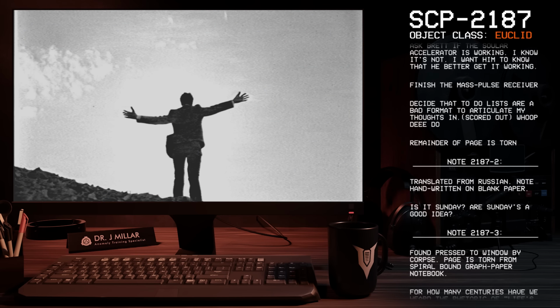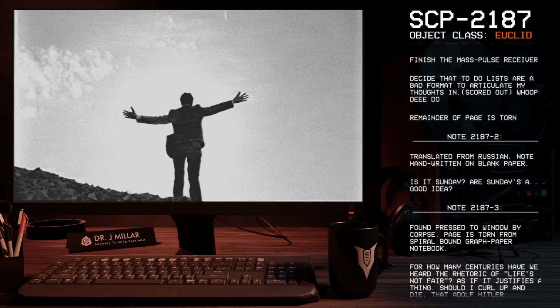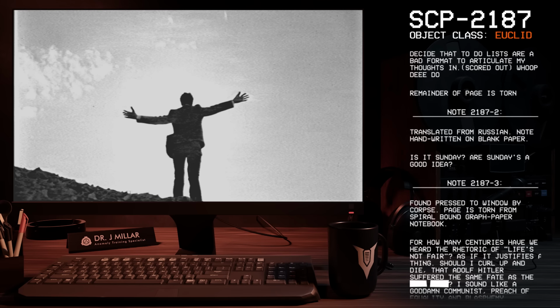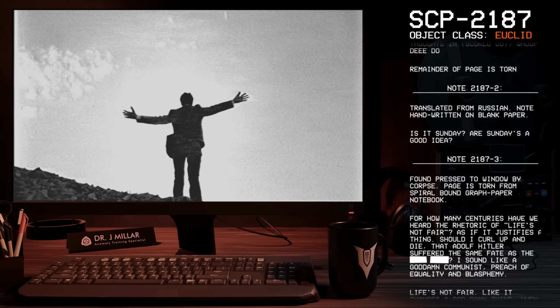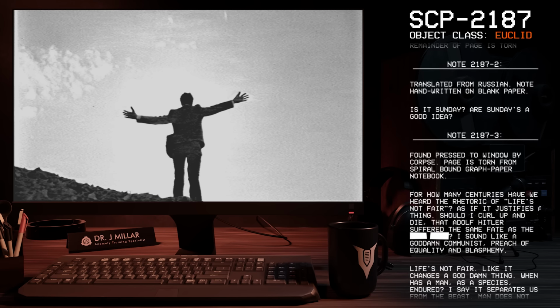Note 2187-2. Translated from Russian. Note handwritten on blank paper. Is it Sunday? Are Sundays a good idea? Note 2187-3. Found pressed to window by corpse. Pages torn from spiral-bound graph paper notebook.